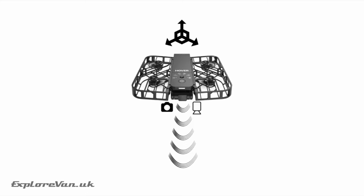The Hover X1 takes a different approach. It also has an IMU to know what direction it's moving in and height sensors to know how high it is, but it also uses its forward and downward facing cameras and some clever artificial intelligence to understand where it is, how to get back to a point and, very usefully, where you are and what you want it to do. Now, this does mean it can't fly at night or in particularly low light.